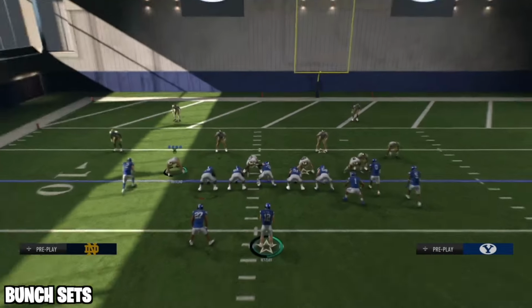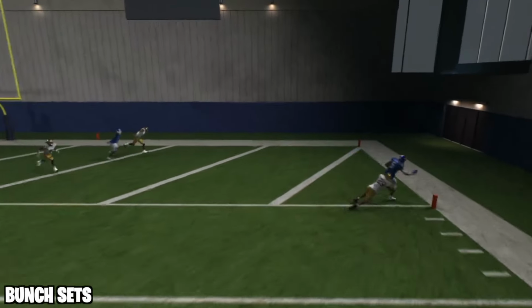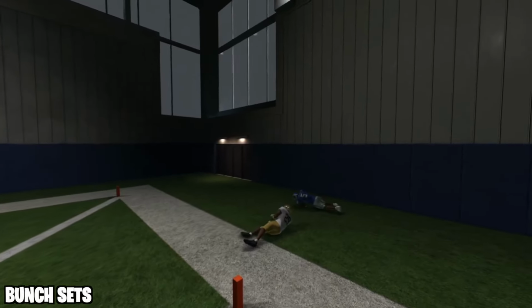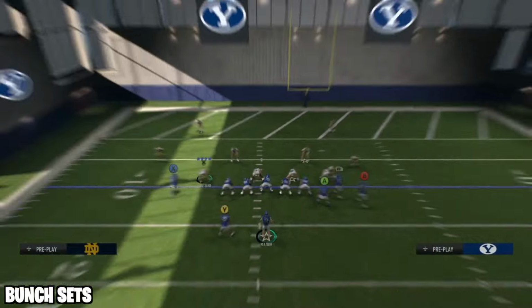Let's try it one more time here. B against man-to-man. He beats the man, and look at him just fall off on him. And even though he gets tackled, he does score the touchdown there. So this is another play that I really, really like to use, especially if B is covered.